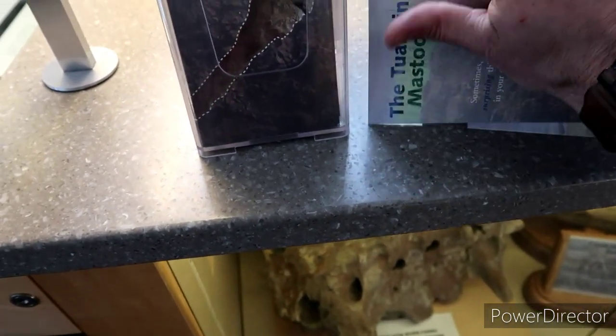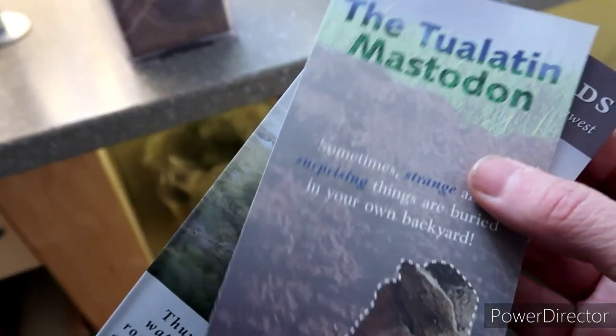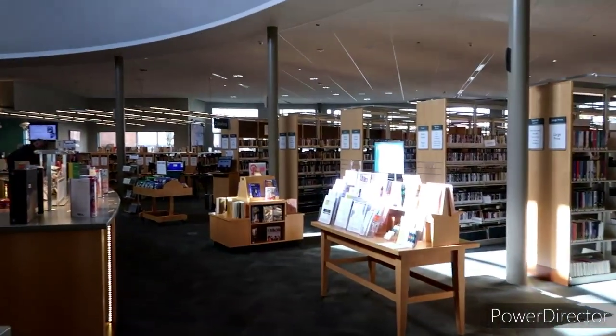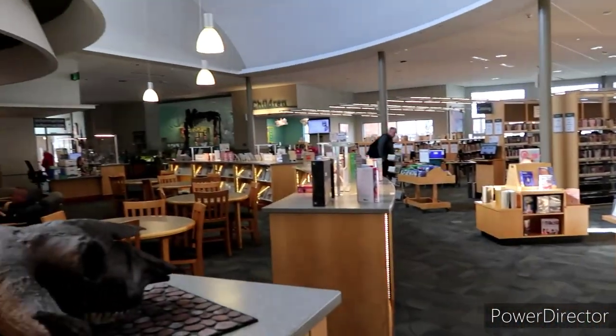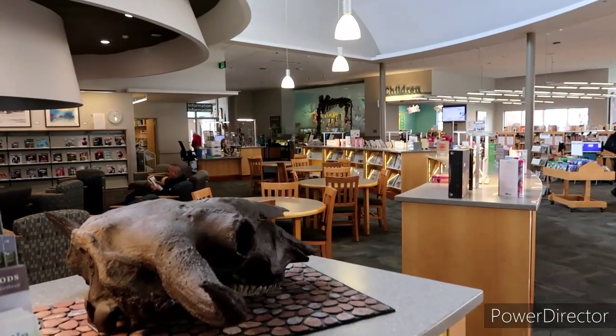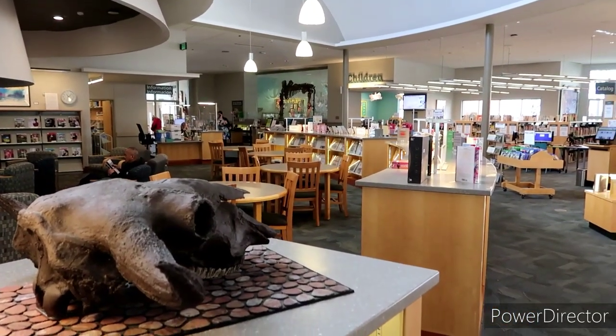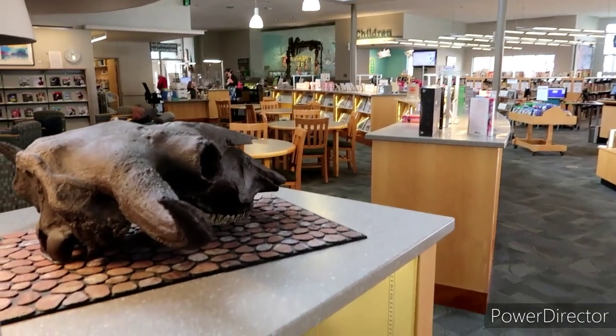And I highly recommend coming down here, doing the walk, and checking out the library. Very pretty, and a lot of info. And I absolutely love the big Mastodon in the back there. So cool.